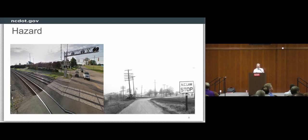Also, the rail corridor is also designated as a U.S. DOT National High-Speed Corridor. The corridor extends from Washington, D.C. through Richmond, Virginia, Raleigh and Charlotte, North Carolina, down to Atlanta. As you can see here, impacts over here on the right have existed for a while in this area.